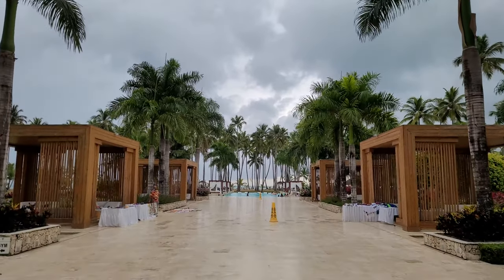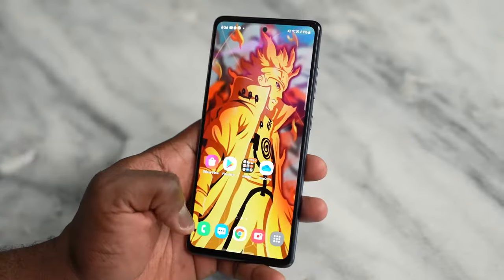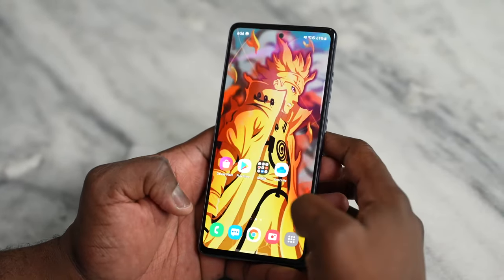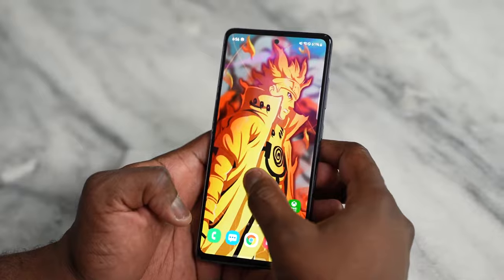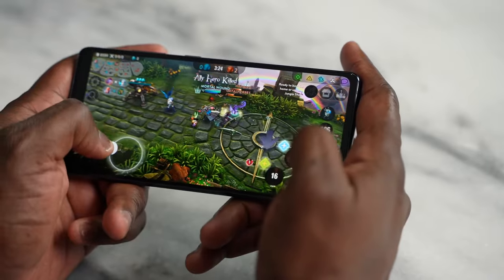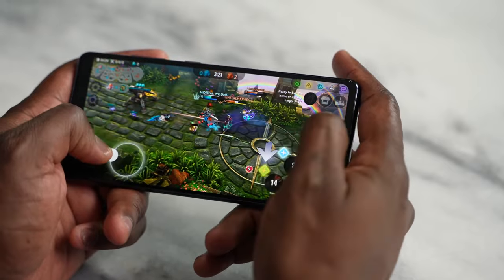The S20 FE 5G also comes with a 4500 mAh battery, which is enough to take you throughout the day, as the phone's processor is power efficient. We also used to get the Exynos version, which used to be power hungry, but the Snapdragon version is quite efficient and it will last you a full day if you use the phone moderately.